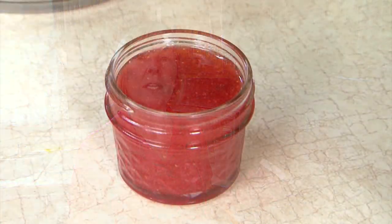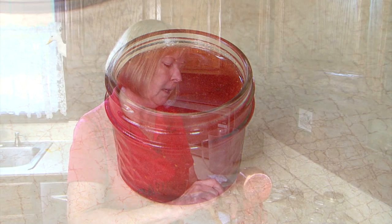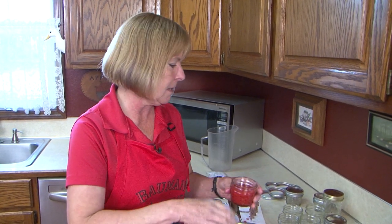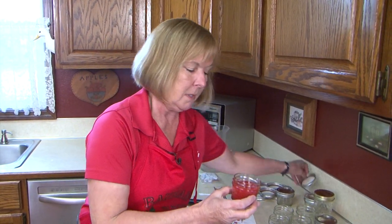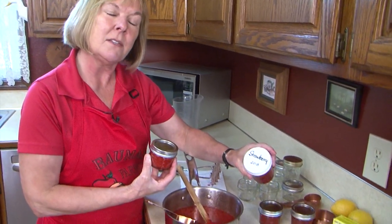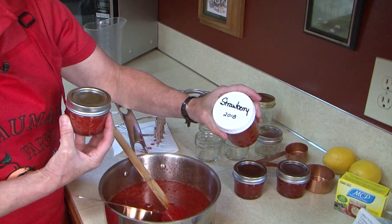And putting it in my glass jar, I'm going to leave 1/2 inch headspace because I'm going to freeze it in my freezer. Now we're going to fill up our jars. Remember to leave that 1/2 inch headspace. Put your lid on it and make sure you mark it, so you can keep track of it. Frozen berry jam is good for 1 to 2 years.